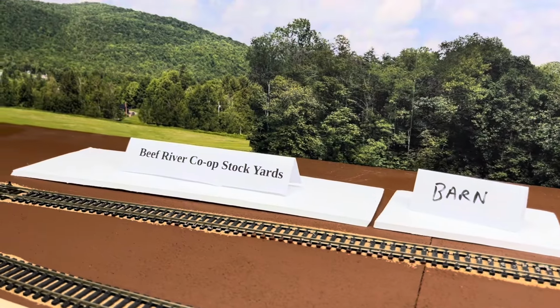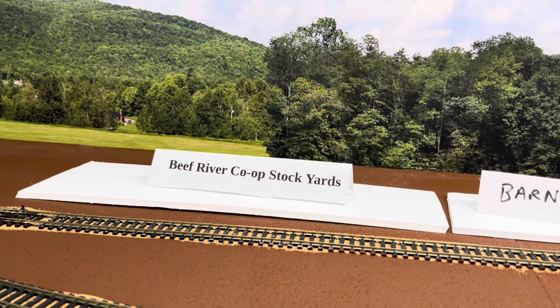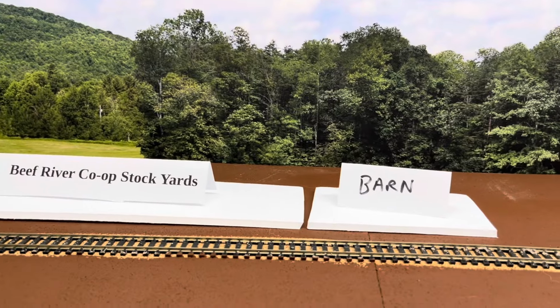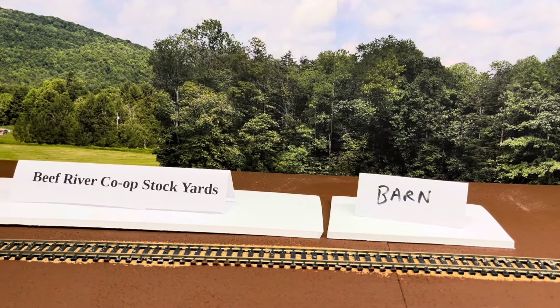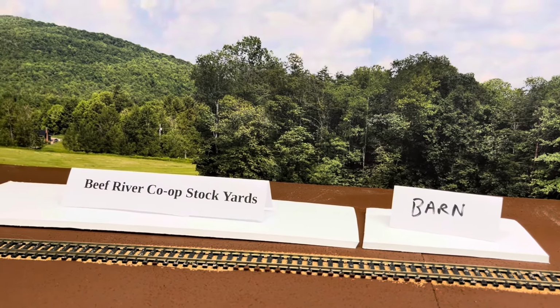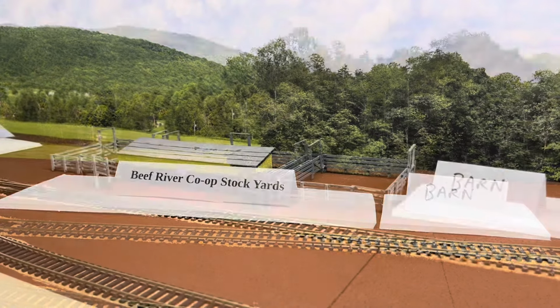And then next to the lumberyard, there was a good size stockyards. Beef River Co-op had a stockyard here and a barn next to it. I'm assuming the barn was for storing feed in, but I haven't seen any photos of it. So I will make something like the one I have in Mondovi.